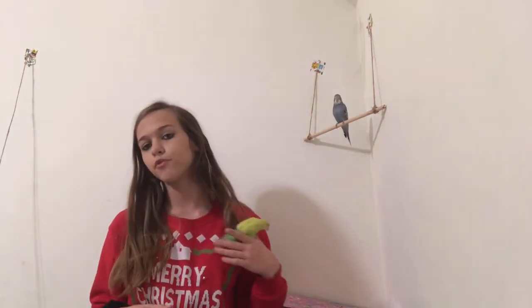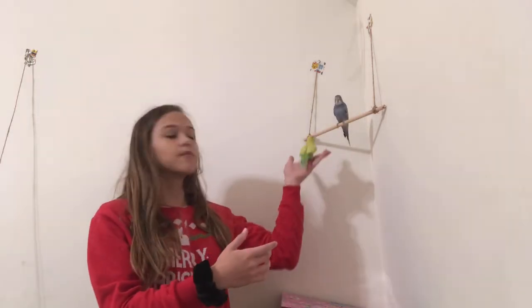It's good because leaving them in a cage, they can pluck their feathers from boredom, they can die of boredom, and if you mess with them too much out of the cage, they can die from stress. So just make sure you can read your bird and make sure you're taking the proper care of them without hindering them in any way.